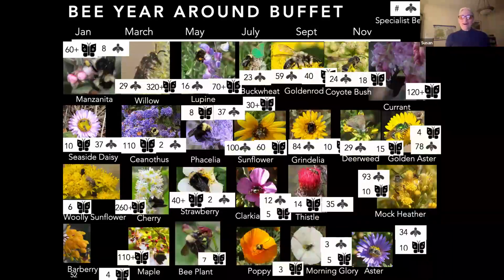Look at that long bloom period. We need those early blooming plants. We need those manzanitas. We need those barberries and the woolly sunflowers and the seaside daisies, because we need to feed those early arriving queen bumblebees so that they can start putting together lunch boxes for the baby bees.